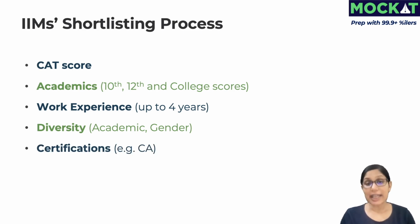A couple of other things which can also be counted is certifications. This will not include just any certification which you've taken, but something like a CA, where considerable work has been put in. And obviously, for anybody doing an MBA, having a CA final adds a lot of value. Another thing which certain IIMs like IIM Kozhikode consider is which college you are from. So your college NIRF ranking or your university is something on the basis of which you could get a few more points. But again, it's important for me to state here that your CAT score followed by your academics are the important criteria.